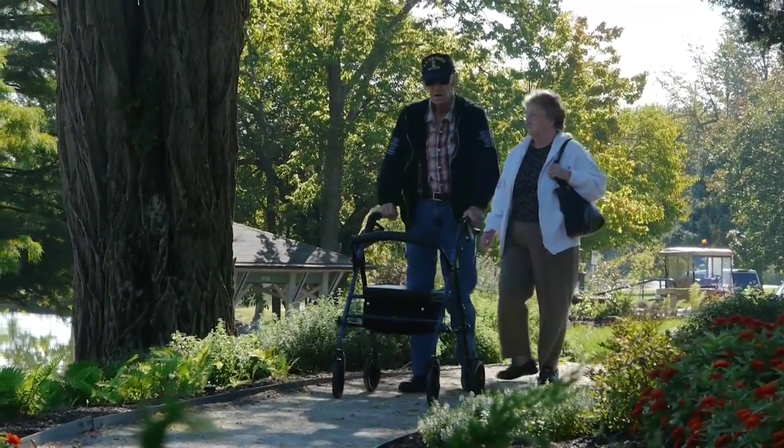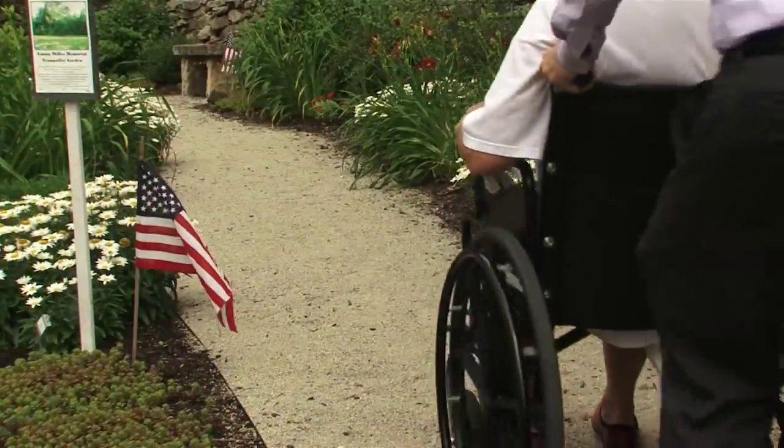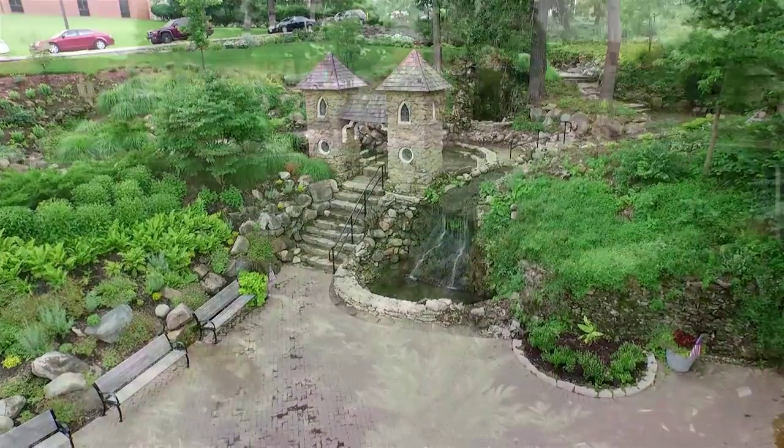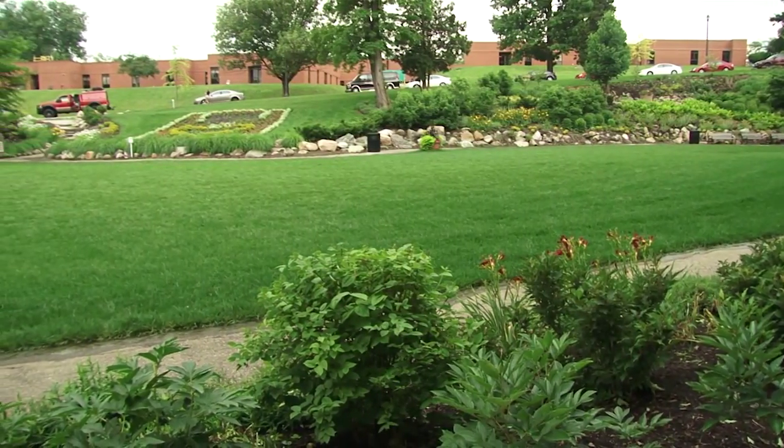Part of our mission on this side of the campus is creating our Victory Ridge, which is our hospice unit. And we've created a pathway that allows folks to come here, even if they are in a wheelchair. They can come explore the grotto, and they can see it from their bedroom windows in our hospice unit.